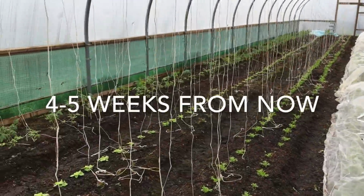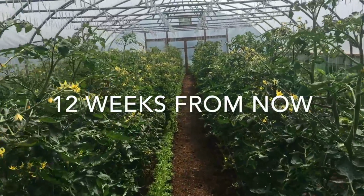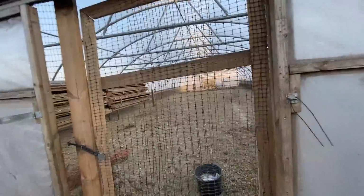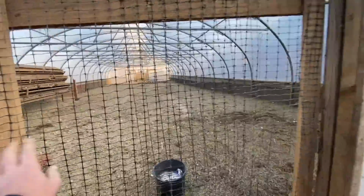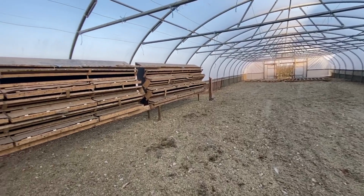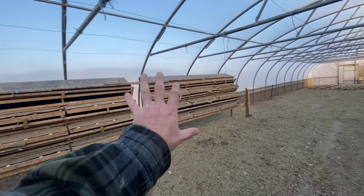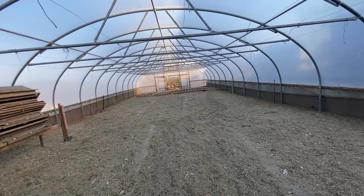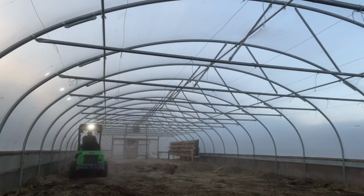So our salad's all up and big. First tomatoes coming in. Things are looking different in here. Flock is gone. Look at that. So we've got one set of nest boxes to go into one of the eggmobiles. The other is a spare we use for winter. But we have got rid of the hens. We've got a new flock coming.